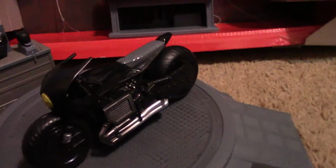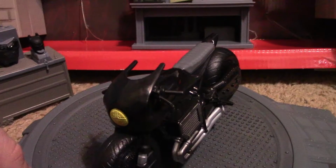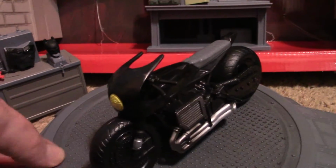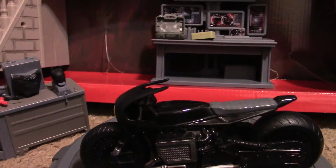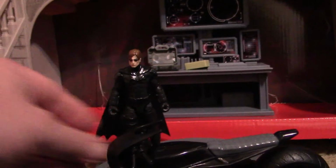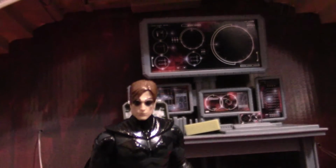So here you have sort of like the turntable, which doesn't even really turn, but you can always turn it. And then you have Batman. In this case, Robert Pattinson with that dumb eyeliner. I don't know why they included that crap in the movie. But here is the gimmick part of the staircase. As you can see, the Penguin is there atop the staircase.